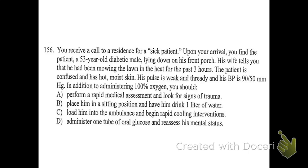Number 156. You receive a call to a residence for a sick patient. Upon your arrival, you find the patient, a 53-year-old diabetic male, lying down on his front porch. His wife tells you that he had been mowing the lawn in the heat for the past 3 hours. The patient is confused and has hot, moist skin. His pulse is weak and thready, and his blood pressure is 90/55. In addition to administering 100% oxygen, what should you do?